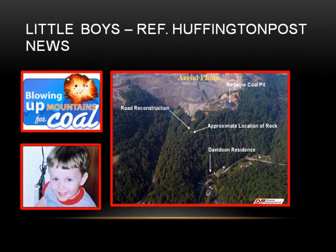Now, this is a case that's in the courts right now. The AZ Coal Company is being sued for $2.54 million because what happened? Well, with the mining operation up here and the roads that they're using under construction, a big boulder rolled down and hit the Davidson house and killed the little boy.